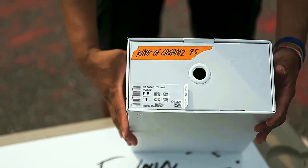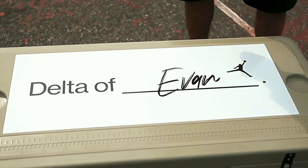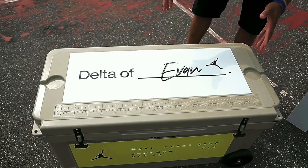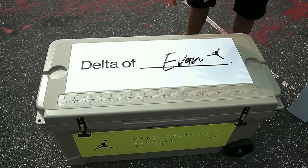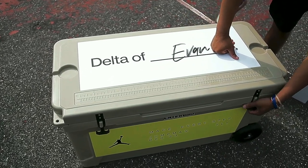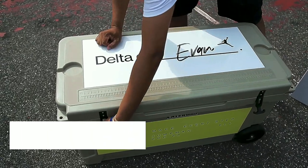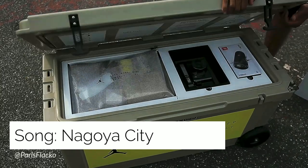And this is the friends and family box that he got from Nike. So I'm not even gonna say anything about it. I'm just gonna open up the box and show you everything that he got. So this is the Delta Air Jordan, and this is from Jordan Brand. So let's just open this cooler up. First of all, it's a cooler, right? It takes about two people to carry this. And this is what you get inside the cooler.